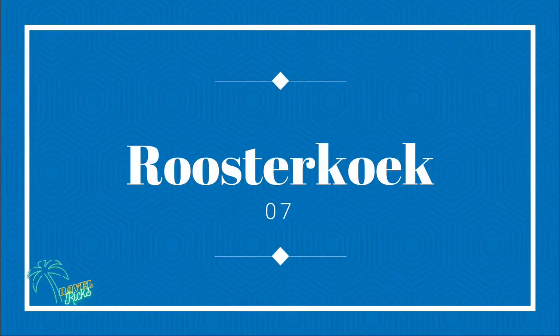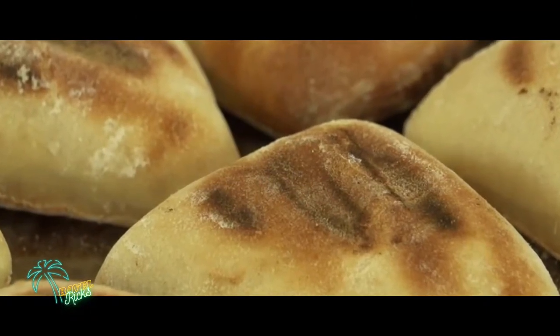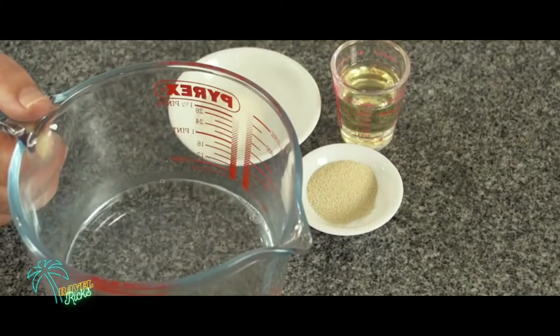At number 7, we have roosterbrot. Here comes the right combination for the braai. Roosterbrot means the grilled cake, and it is a traditional South African bread baked on a grid over the coals. This is something that you'd love to try.